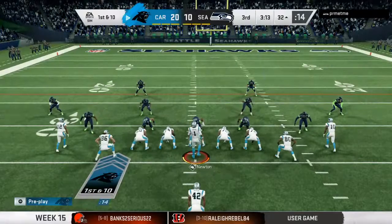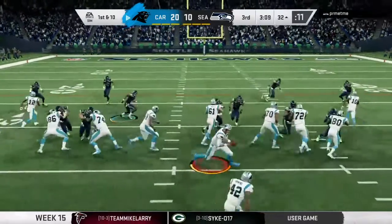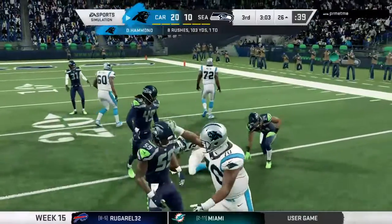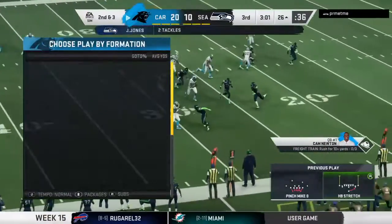Yeah, I can hear everyone saying, well, why don't you cover him, double him, triple him, do what you have to do. But sometimes they get locked into such a groove and such a connection, it doesn't matter how many guys are in his area. He certainly looks to be in that groove right now. Working his way for a gain of 7 to the 26.